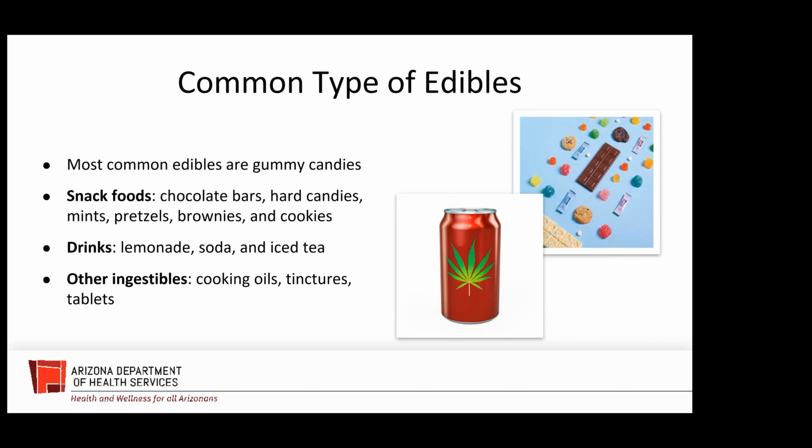It is recommended that if someone does use THC cooking oil, they cook low and slow, because the THC actually starts to break down at 292 degrees Fahrenheit. Tinctures are more of an oil that you put under the tongue, and tablets are made to be as much of a tasteless pill as possible.